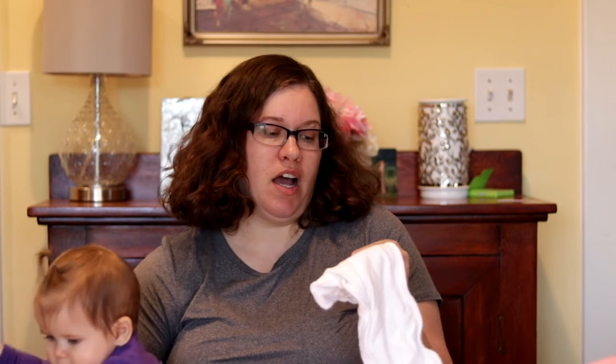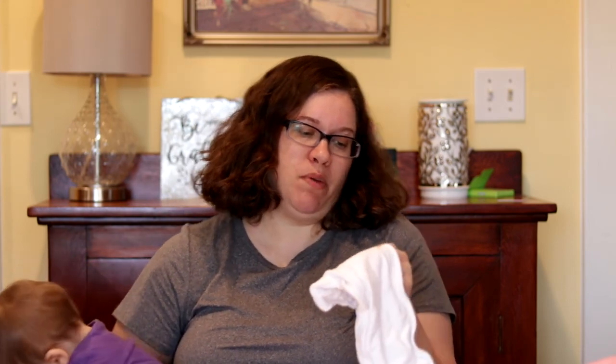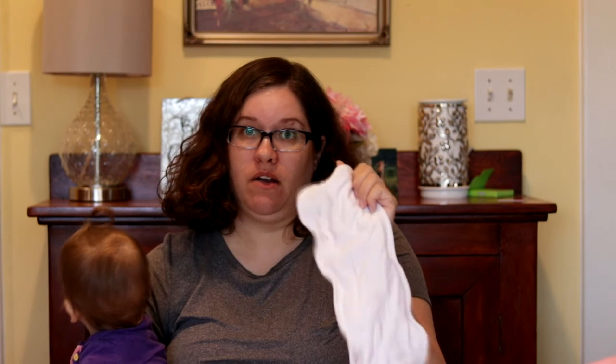Okay, and then the last type of insert I bought. And so the majority of my inserts are from a company called Thirsties. The last one I got is a hemp insert, and it's 55% hemp and 45% cotton. This one I use at night, matched with a microfiber, and it really does help keep her dry. They are worth their weight in gold. So I'd highly, highly recommend buying these, as well as the cotton doubler or the cotton stay dry. Those definitely seem to keep the diaper thinner and hold a lot of liquid.